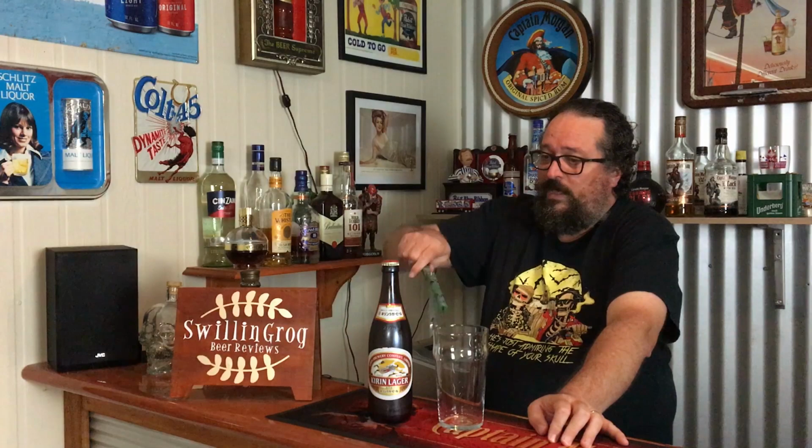Today, we're having a look at yet another authentic brew from the land of the rising sun, Kirin Lager, which is 5% alcohol by volume. And I've got it here in a lovely 500ml bottle that's been deep chilling in the SwillinGrog beer fridge for a wee while. And what a lovely label it has. All right, so I'll grab the trusty BB Barfly bottle opener and crack off the cap. All right, we'll pour it out into this pint glass.